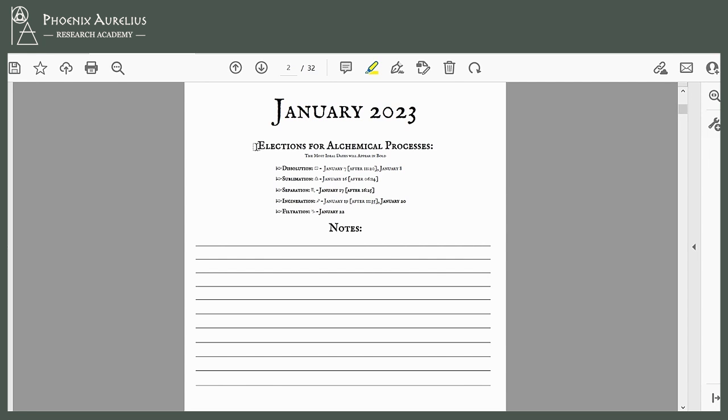And then directly underneath that, that contains the elections for the alchemical processes. As you take a look at that, you're going to see at a snapshot, at a glimpse, all of the alchemical processes that have dates during the month of January, or during the month that the title placard belongs to, for each of the relevant phases.